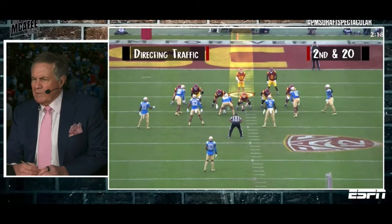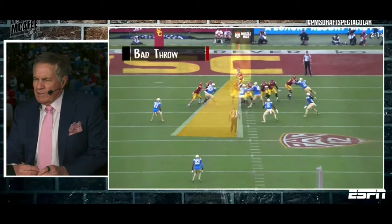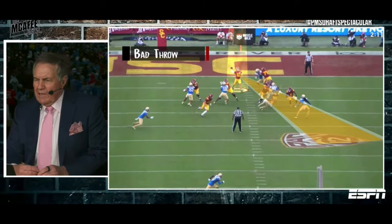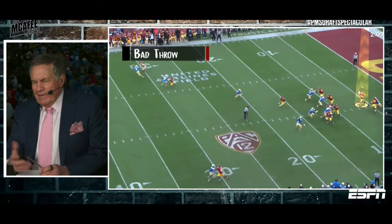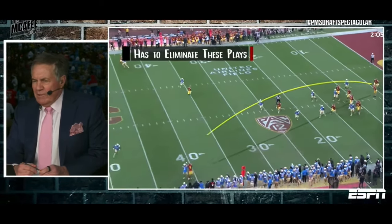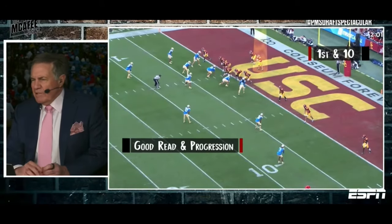Looks like he's changing the protection here. But if you watch this play, he gets the ball and he looks over to the defensive left, and then he just flips it over to the right side, the offensive left side. The receiver's not open. He throws the ball on top, and it's an easy interception. So those are the plays he's got to eliminate.